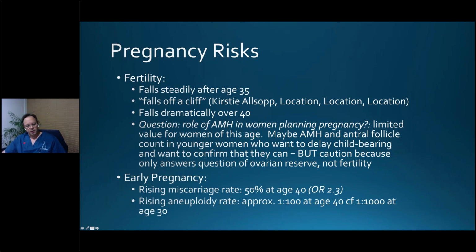Then in early pregnancy, as I've mentioned before, there is a very high and rising miscarriage rate. Many people are surprised to hear that the miscarriage rate at age 40 is around 40%, so an odds ratio of over 2. There's also a higher risk of aneuploidy, which everyone's familiar with. It's roughly 1%, a little bit higher actually at the age of 40, compared with about 1 in 1,000 at age 30. So that 10-year difference makes a big difference to aneuploidy rate, especially Down syndrome.